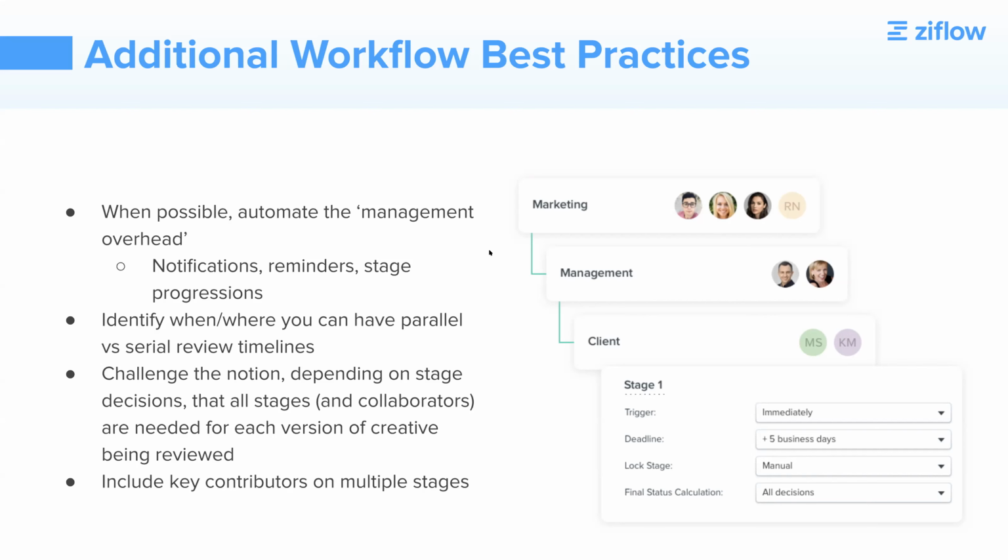Where I think that a lot of benefits and efficiency can be gained is if you put key contributors in multiple stages. So for example, you may want the design team or the creative team to be a part of, obviously, the creative review stage for the brand guidelines, but you may also want them a part of the legal review stage so that they can provide context and details to the legal team, and allow for that back and forth to happen as well.